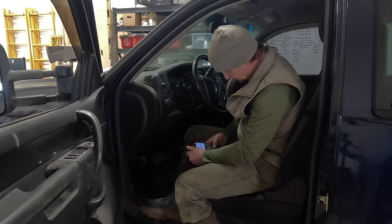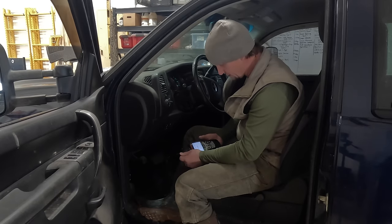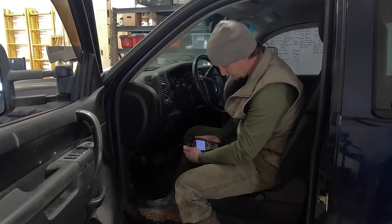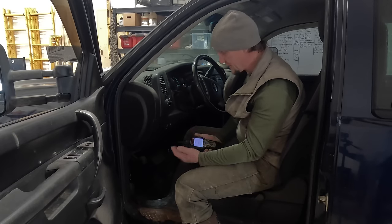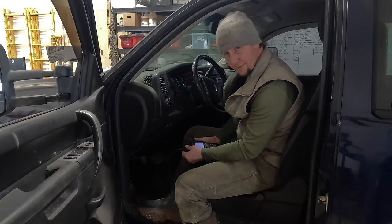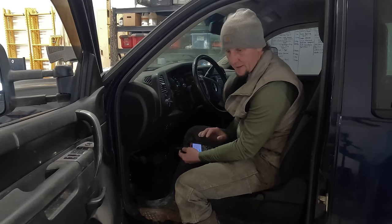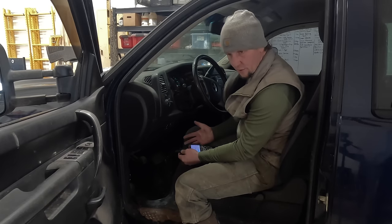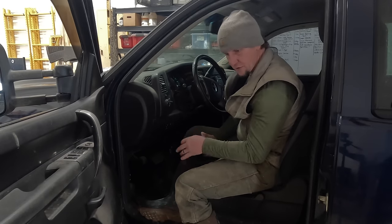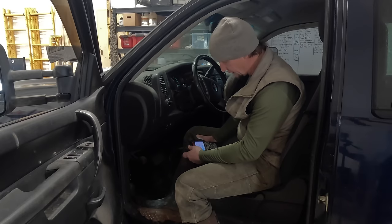I think I will go through a quick scan on all the modules real quick to make sure. I think there's like 38 computers in this truck or something like that. It's insane. So this is going to go through and scan each and every individual computer in the truck and see if any have any codes within itself that don't come up on just the general engine scan. My thinking is that in some of these other modules, we may find some kind of communications error code, which is not uncommon when you have an intermittent issue, and it helps point you in the direction of which ones are not able to communicate. You can trace that back in the harness layout to figure out where it's at.